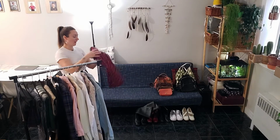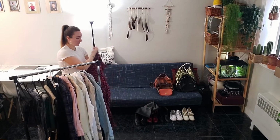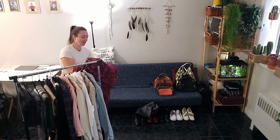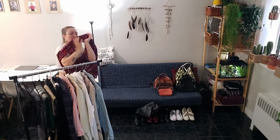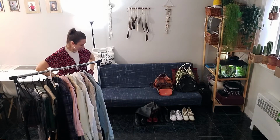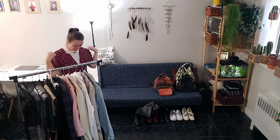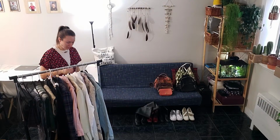Okay, so this dress I have thrifted a while ago. It's originally from Zara, but I bought it with the original tag still, and I really love it. I wore it in summer, and I also think it's such a nice outfit to wear even with boots.